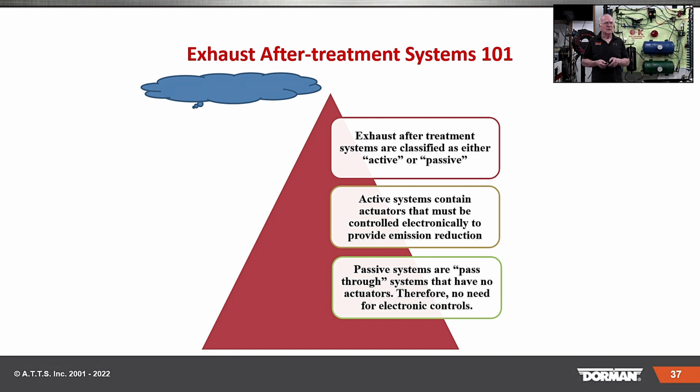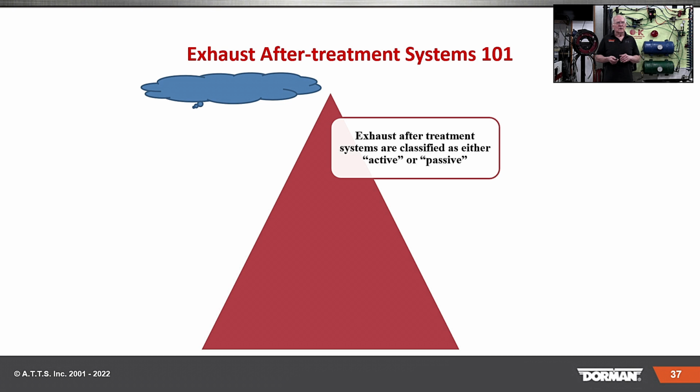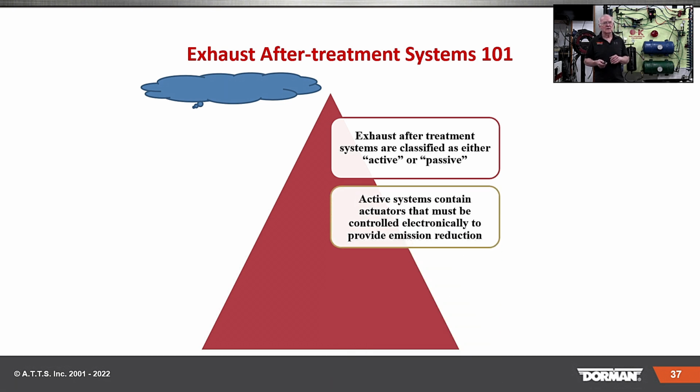So back to this exhaust, they're classified as either active or passive. Active systems contain actuators that must be controlled electronically to provide emission reduction. Passive, they're pass-through. Just think of the word pass-through. Systems that have no actuators, therefore no need for electronic control. And I'll get a little bit more into the difference between active and passive, and it has a lot to do with regeneration also. So now, exhaust aftertreatment systems. Oh, I already did that.